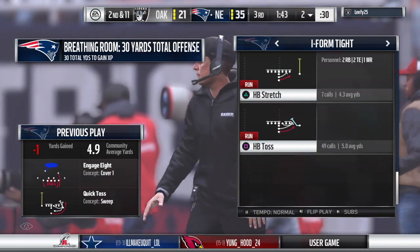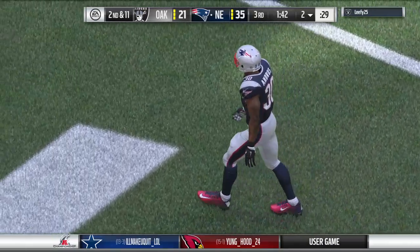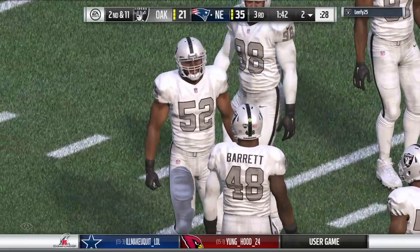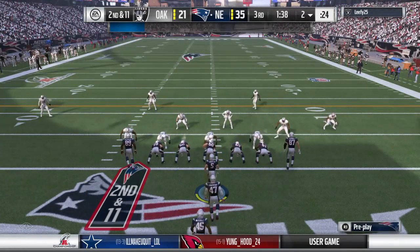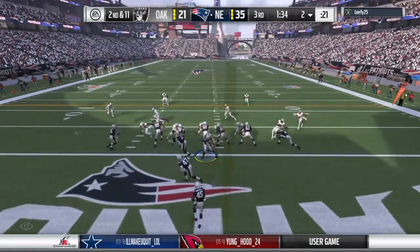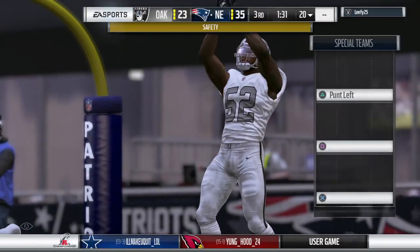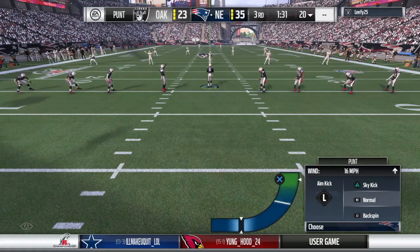I think pressure is always the first way to go. You love pressure. I love it. We'll see if they dial it up this drive. Hurry up, here we go. 3-19. Now they'll run it on the toss. Oh, and he's not going to make it out of the end zone. The push too strong, and that'll be a safety.